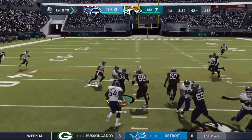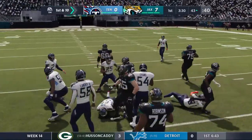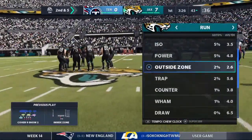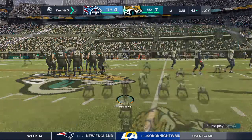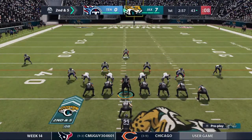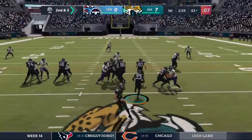On 1st down, Thompson. 5 yards on the carry. Good pickup on 1st down. He was well over 100 yards last week. He told us this week, a little ambitious, said he wants to hit that 200 mark. We'll see. Makes sense, though, doesn't it?